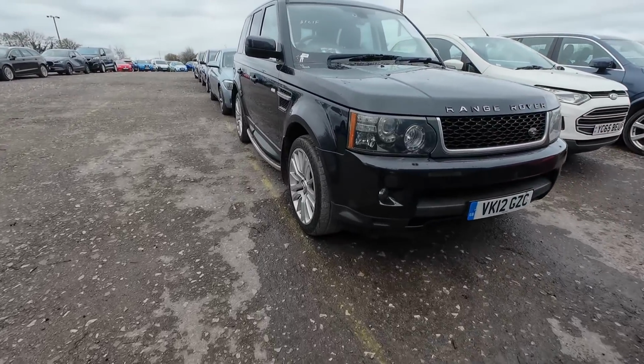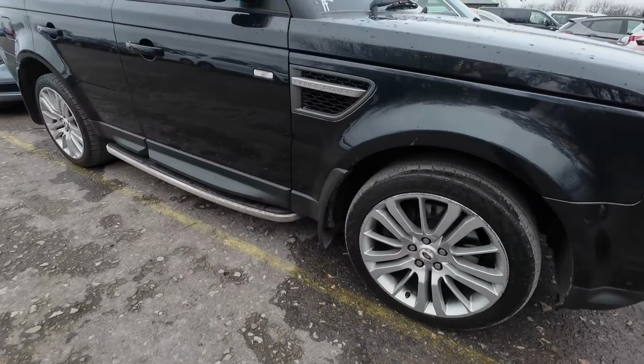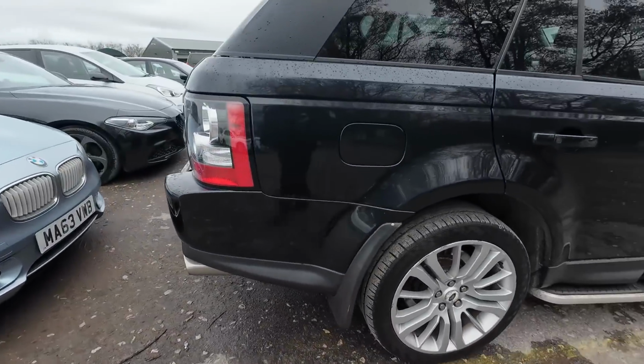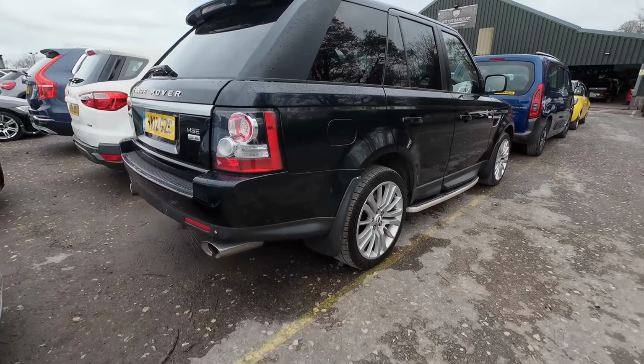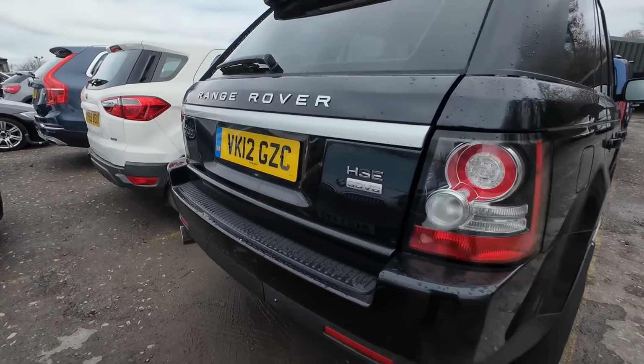Right, found the Land Rover. 12 plate. It's not too bad, this. One's wheels refurbing. Very similar to that 11 plate one we saw the other week. Motor Auctions Group. Wheels are just a bit bitty. Wants new sensors. Bit of a buff over in places. A few little smart repairs. A few scuffs here, but they'll come out.